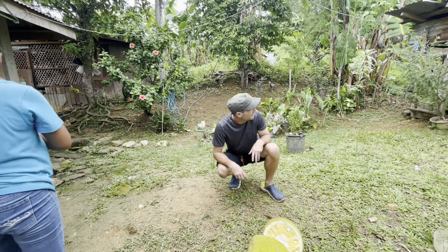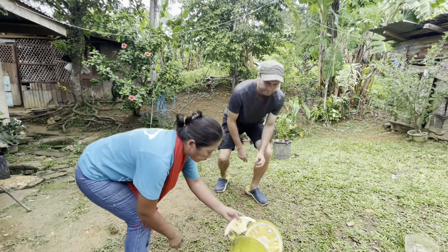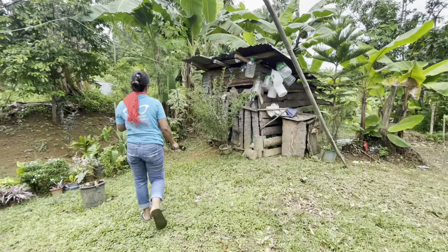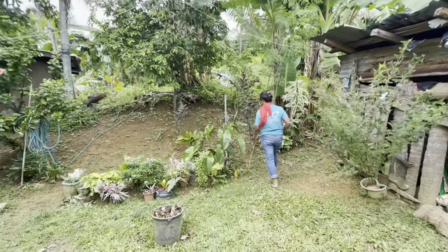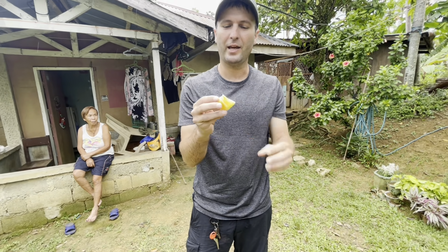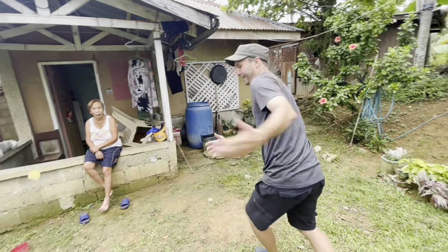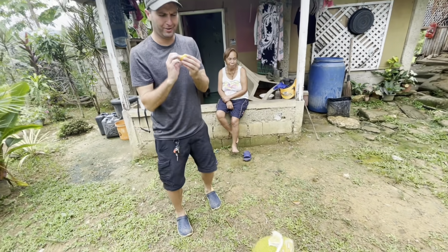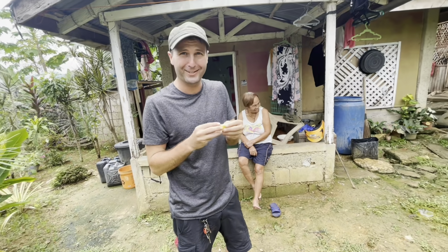Mom will get banana leaf. Rich, you want to try this? You eat that. I'll split it in half. I still have candy. Oh, candy. Okay. Yeah. Oh! It's okay. Just this one. No! I thought it'd go to waste.